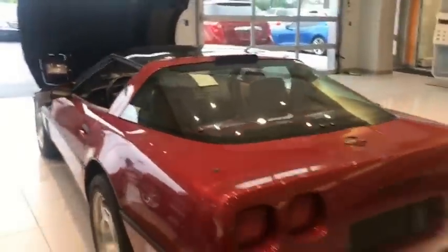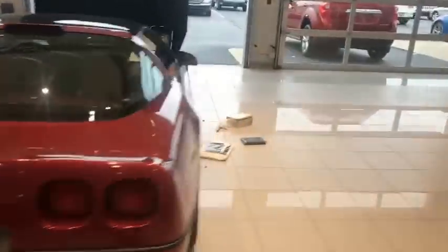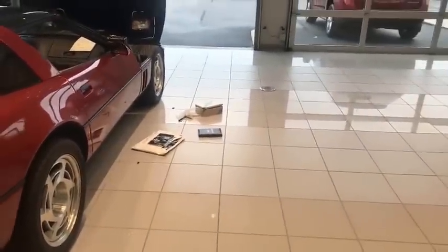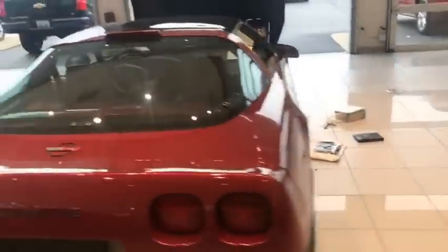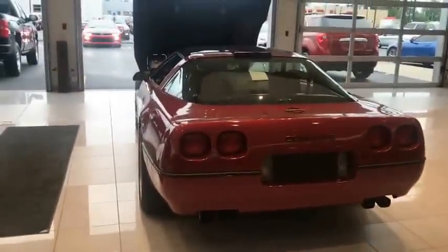You can stand right back here and hold this for me. And all the documentation is right there. So that's all your documentation. Original window sticker in pristine condition. Owner's manual. The owner's manual's got the glue fading off, as you can expect over 27, 28 years. But absolutely beautiful car. You want to hold this so I can start it up.